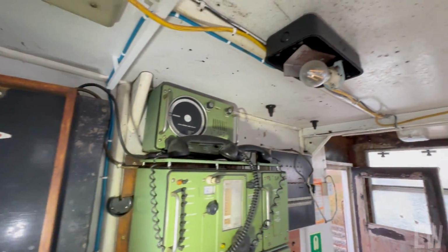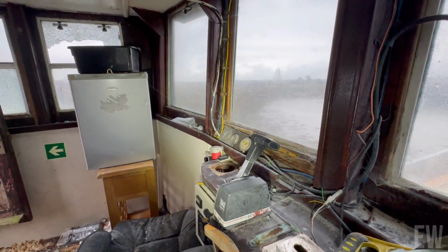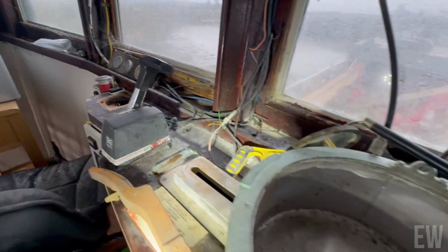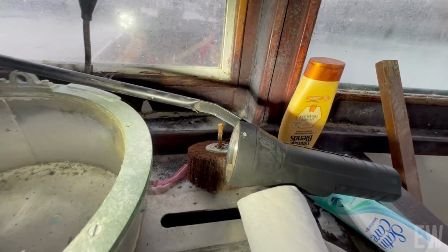I can't get over this. We're on a boat, Steve! There's the power lever. You may as well... Oh, we've got a popcorn bowl. We're good. An old flashlight.